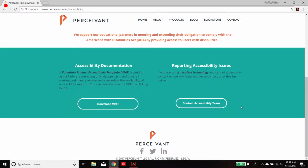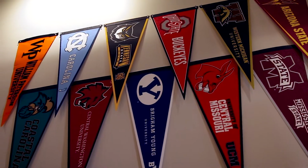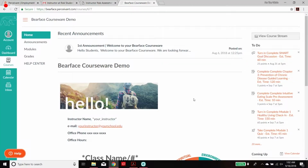Schools are being pushed. There are some things happening in the next few years where all the materials they use have to be accessible, so we're just trying to jump in front of that to make sure that we can be a go-to source for them.